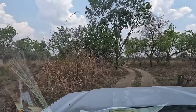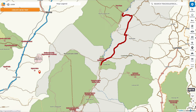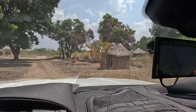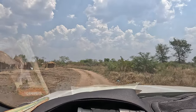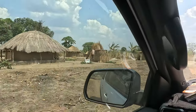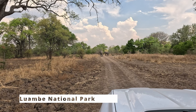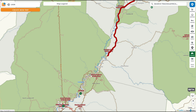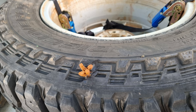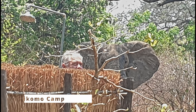This is the route between North Luangwa and South Luangwa National Parks. On the way, we passed through Luhambe National Park and decided to press on to the Zikomu camp in the Nsefu sector of South Luangwa National Park. We suffered a side wheel puncture and had to use one of our spare wheels. At Zikomu camp, we had many visitors to our campsite.